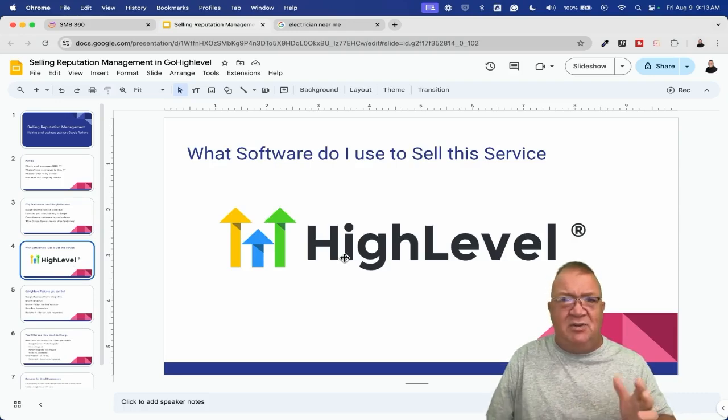Highlevel is a huge software platform that can really help out small businesses, and it's great for getting people started. They have a plan as cheap as $97 a month that you can log into, and you can have all of these reputation management features and many more that you could potentially sell your client later. We're not going to discuss those in this video. We're just talking about the one service, reputation management, and how much you can make off each client on autopilot every single month. You can make thousands and thousands of dollars and work just a few hours a week to maintain this. And I'm going to show you how.